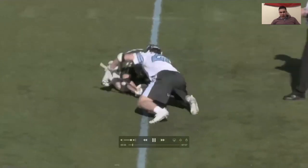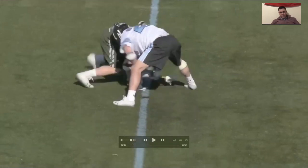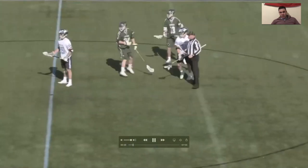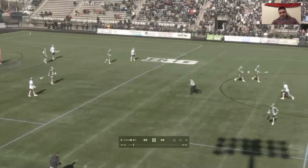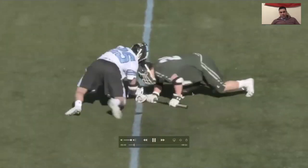Good. It looks like Hopkins is kind of getting the punch a little bit quicker. Maybe I'm wrong. This time goes to that counter. Step in front of this guy. You know he wants to go forward. We got another violation on our hands. It looks like either a wing violation or they called Hopkins for holding, or Loyola for holding, excuse me.